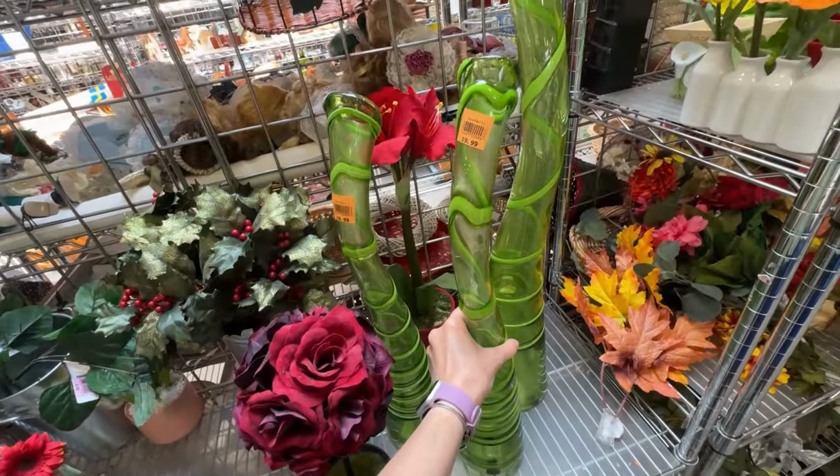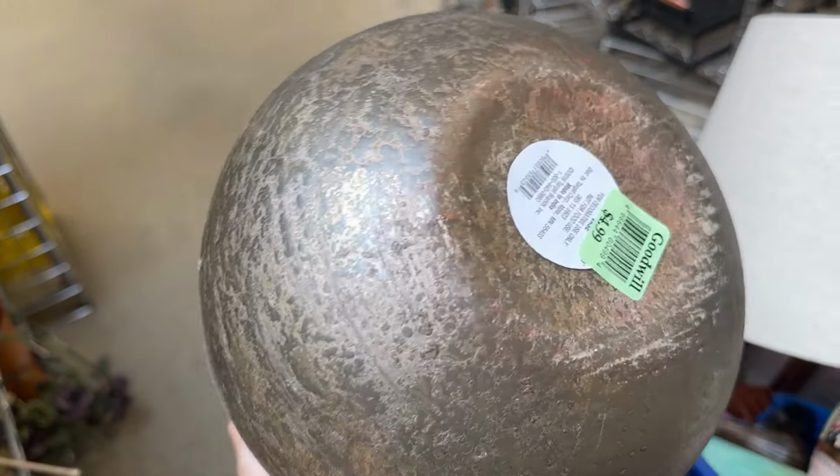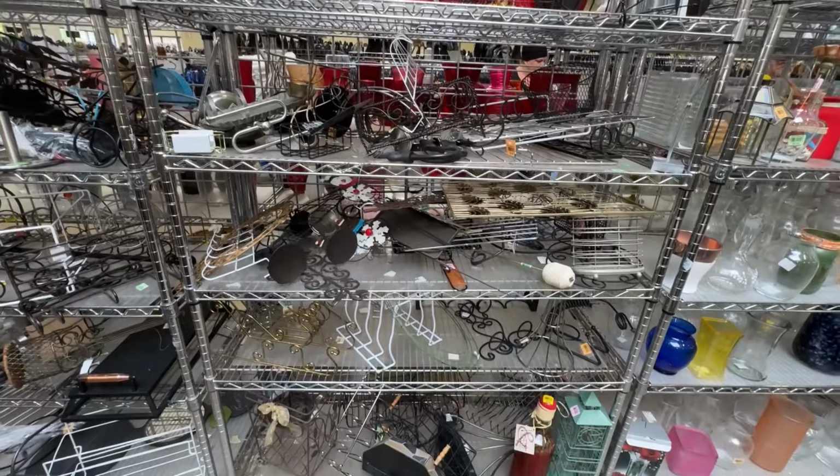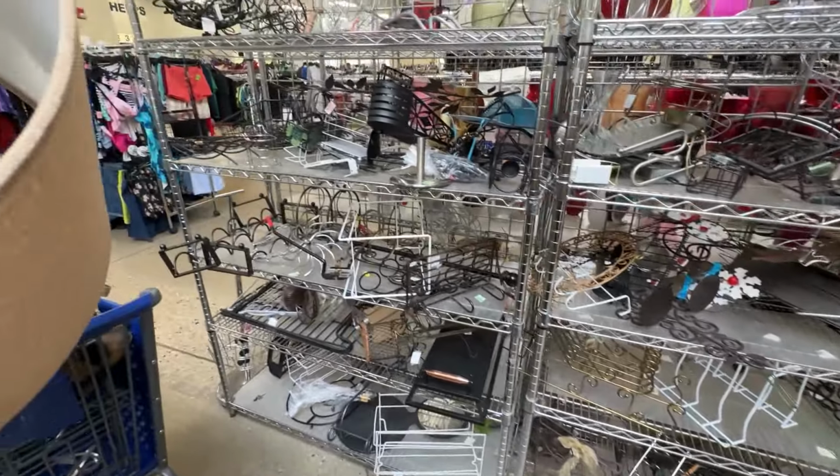I thought these were quite odd. What do you think? This is just a regular old Target vase, but it's half off and it looks very good in my vignette.